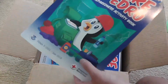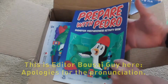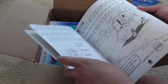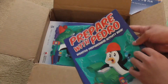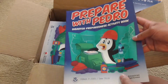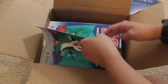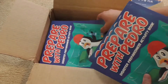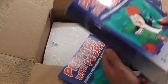We have our Prepare with Pedro English. This is a preparedness coloring book and sort of thing for young children to use. So if you guys happen to have family members with young children and need to give them a gift, I suppose this could be a good thing, or I'll just give them something to do. Prepare with Pedro is a pretty good tutorial coloring book. So we have quite a few copies of these right over here. I'm not sure if I'm supposed to distribute these or anything, but sounds cool.